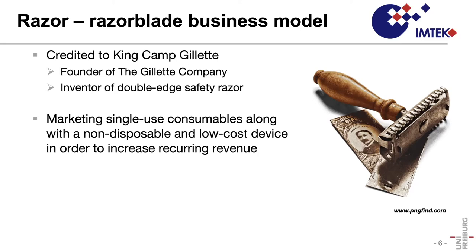His success also came together with the First World War, where he got a contract from the US Army, providing razors and razor blades. I think the numbers were 3 million to 30 million. After the war, the soldiers came back to their countries, but during the war they had gotten used to these razor blades. They continued using them and spread the word, and this boomed again. So that was the story of how such a business model takes off.